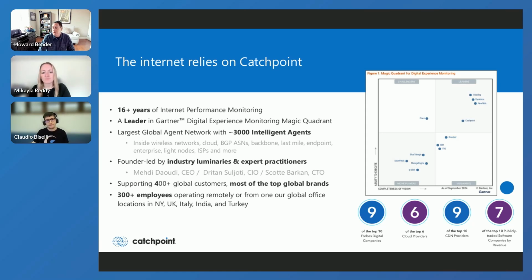We were thrilled this year in October. Gartner came out with their first ever digital experience monitoring Magic Quadrant. As you can see, Catchpoint is in the top right, named one of the leaders in this Magic Quadrant. We talk about ourselves not just as digital experience monitoring, but internet performance monitoring. Gartner also recognized the internet performance monitoring, or IPM, term, and noted Catchpoint as the highest rated in what they consider that category.